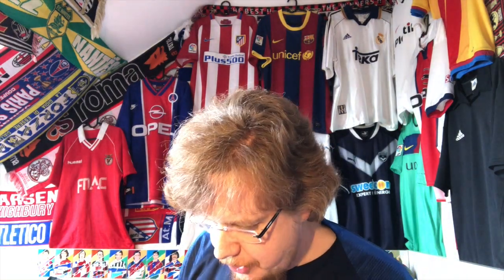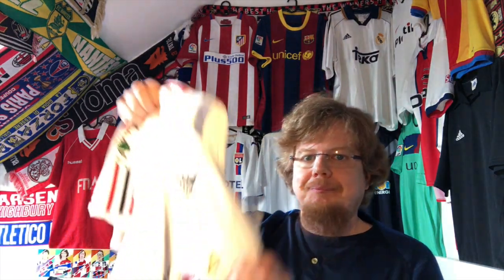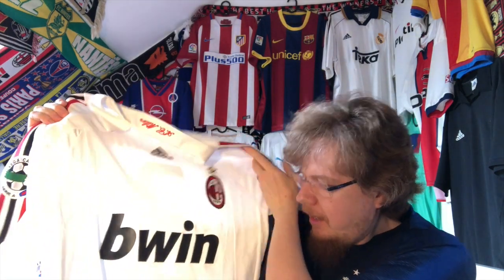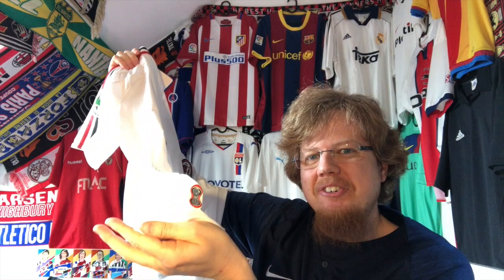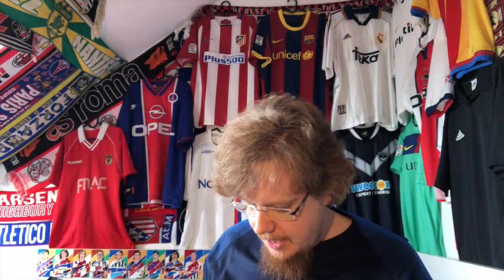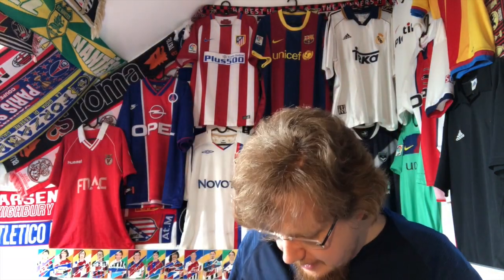The next one also hurts, but I kind of knew that I was ripped off right from the get-go. It's this Milan away jersey from 07-08 with the B win, with the original product code. It has the patch for a 7-time winner. That one I think is original. It has the Lega Calcio patch, which I think is original. It has Maldini printing and supposedly, and of course I don't have any proof of that, a Maldini signature right here. I don't think this is a Maldini signature, but when I got it, there was never a proof of authenticity.